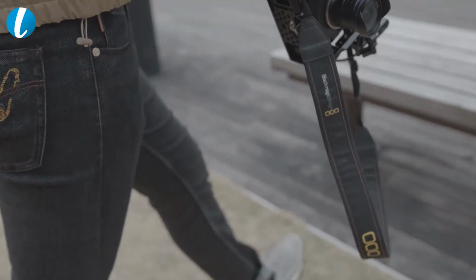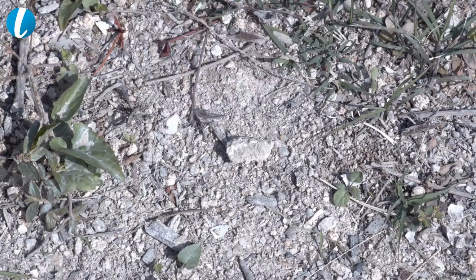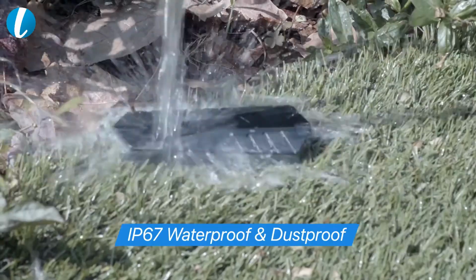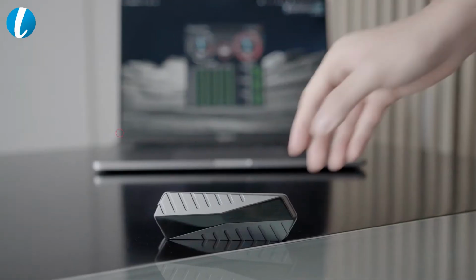You might not be able to control your environment, but you shouldn't need to worry about your work. GigaDrive can withstand drops and shocks. It's dustproof and can easily survive being submerged in 3 feet of water for up to 30 minutes.